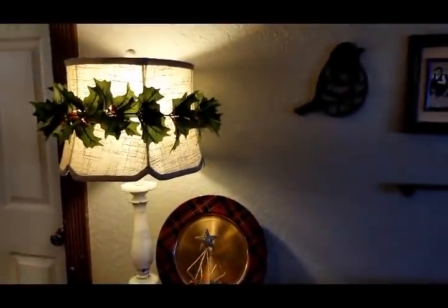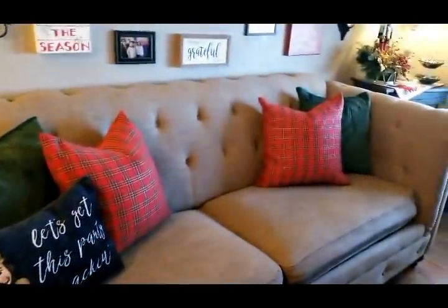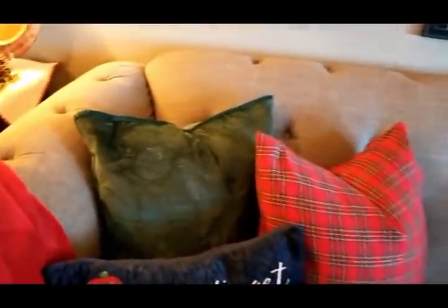And I wrapped my lights with garland. And I found these. You guys, I am into green velvet this year. I found these at Ross, I think. They have pine cones embroidered into it and the pine leaves. I just thought that was really pretty.